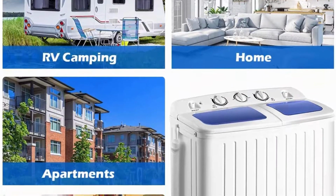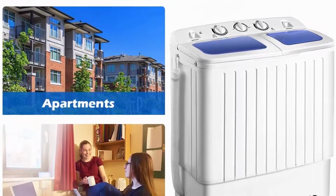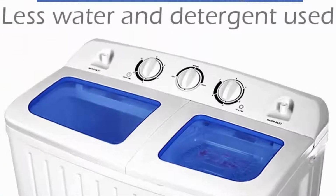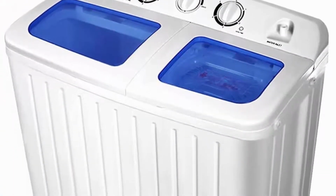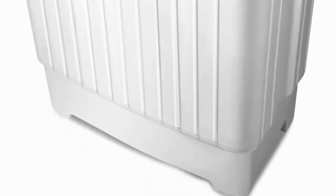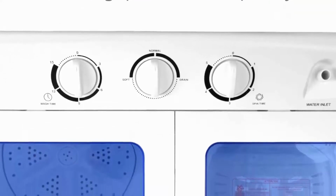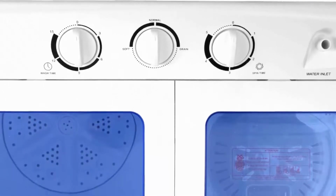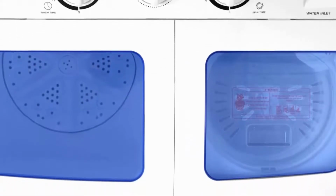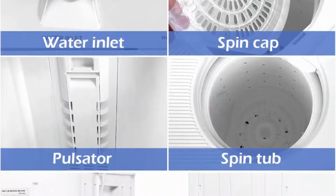17.6 pounds large capacity. Washing tub, place clothing in the wash tub section, rated washing capacity 11 pounds. Run the rinse cycle for the desired minutes, rated spinner dryer capacity 6.6 pounds. Half of the washing capacity, you may spin twice. Semi-automatic, relieve you from hand washing. This washing machine has a washer timer of 15 minutes and a spin timer of 5 minutes per load. You could choose the suitable time when washing.